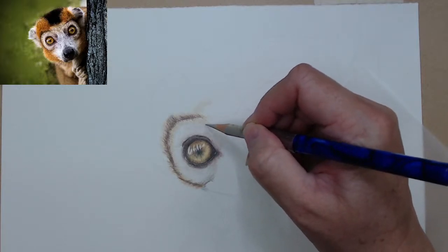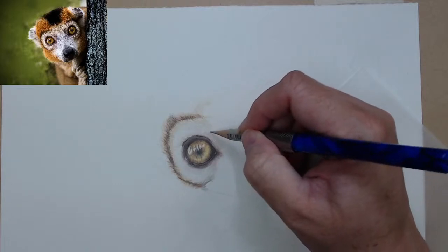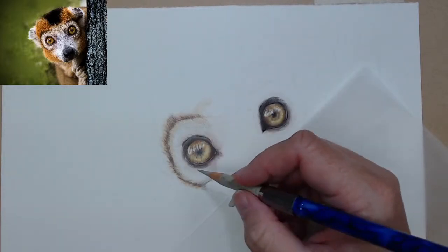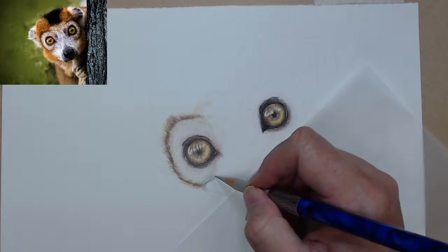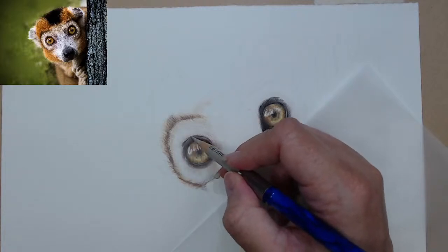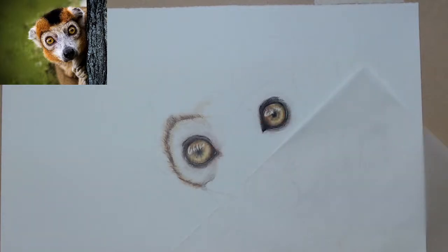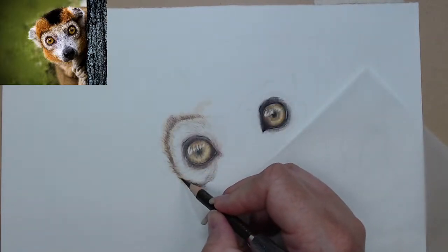Increasing some of the grey markings around the top here and down towards the corner of the eye. Okay, I'm going to take my burnt umber again. Bring in a few very light so that you sort of integrate them into each other.